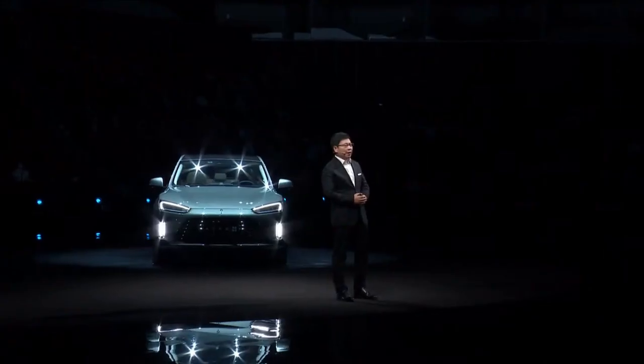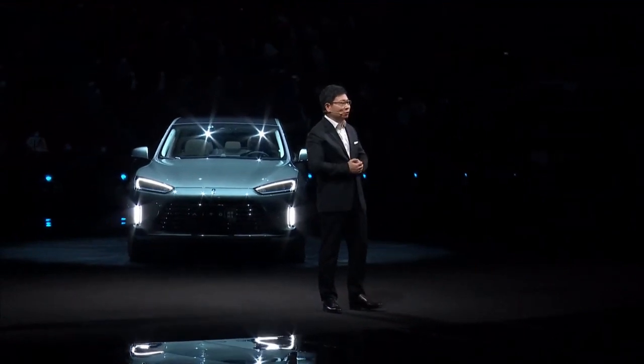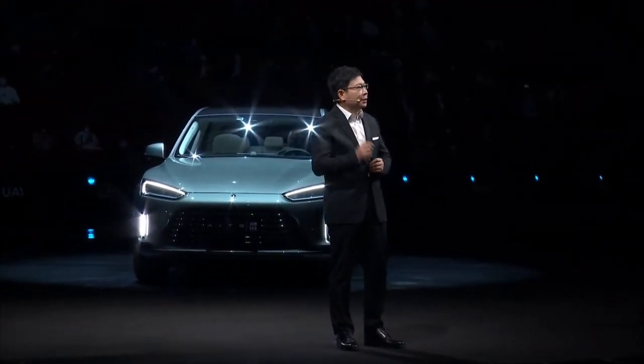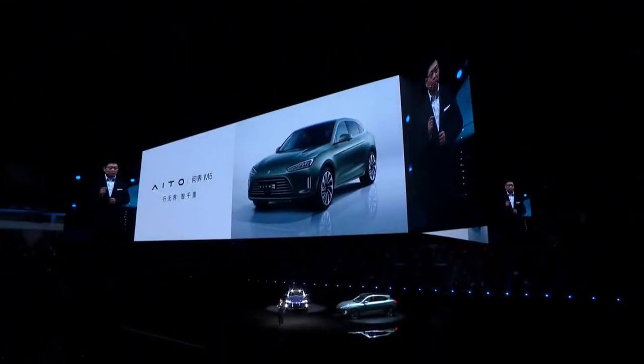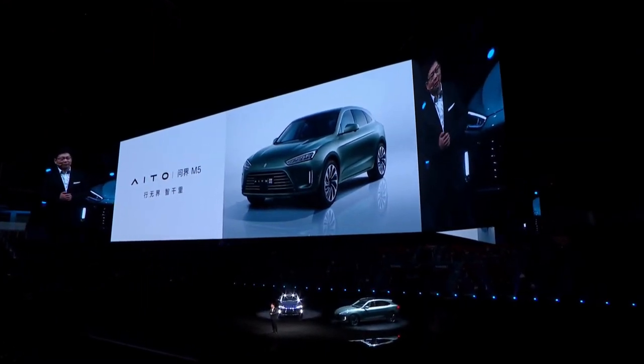Today, we bring you the first car from the AITO brand, the AITO M5. You'll find there's only one letter of difference in the name. We use I to replace U. I means intelligence. We try to bring intelligence to every vehicle.